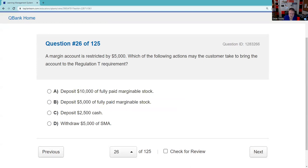So restriction is below 50%. And when you're restricted, it means that if you sell securities, you can only have half the proceeds. That's the restriction. Or you can think of that as retention. You want to bring it to Reg T so that you're not restricted any longer. So you can give me some cash to pay down the debit. If you give me $5,000 in cash, that would pay down the debit. It's always going to be twice in securities whatever the cash would have been. So you would give me $10,000 of fully paid marginable stock.